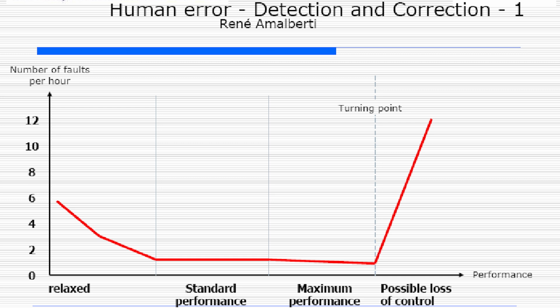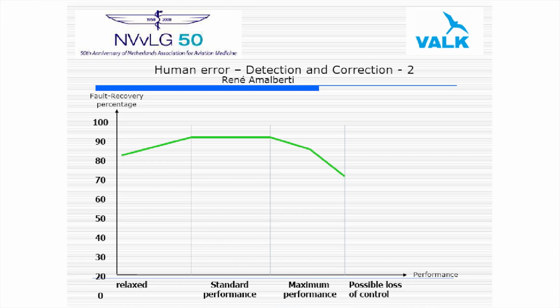Now take a look at this second graph. Horizontally we have the same axis, increasing the stress from left to right. But vertically now, however, we see the fault recovery percentage, i.e. is the pilot able to notice that he or she made a mistake and correct it. We see that the optimum is wider than in the previous chart, and in this case the optimum is the highest recovery possible. But it also starts to decline earlier.